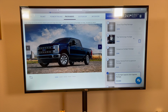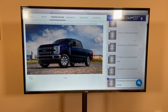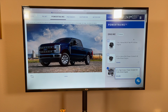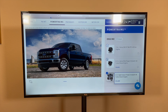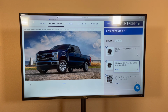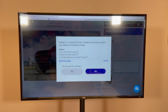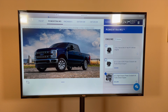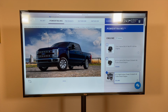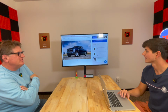We do like having the off-road package, and of course having a diesel is really nice. You can also do the Tremor with a 7.3, but on this current generation, if you were to select the standard output 6.7 Power Stroke, it will make you deselect the Tremor off-road package. So we have to stick with the high output. And you know why that is, right? Because people really want the Tremor, so they're going to give you the big engine and a $6,000 package.